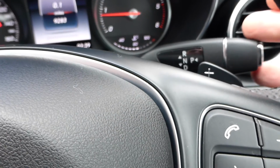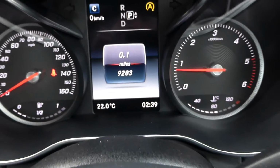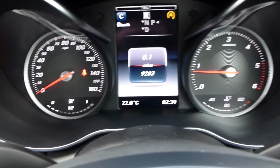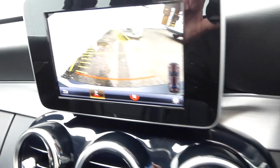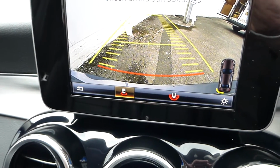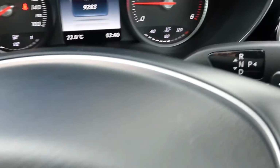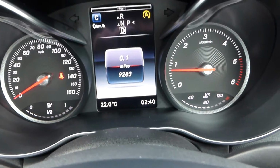So if we put your foot on your brake and you wanted to come out of park, you can see the instructions there saying park. Move the gear selector upwards, and that engages reverse, which shows you on there. And then if you go across to the screen here, hopefully you can see a camera, and that's your reverse camera. It also bleeps at you, but it's a useful addition to the car. Just move the selector down into D for drive. It should then show D for drive engaged.